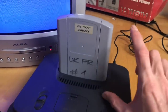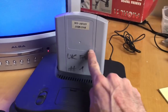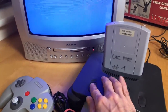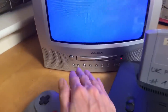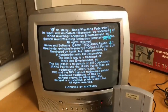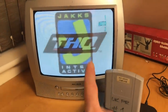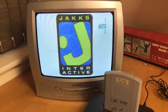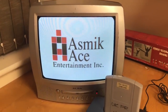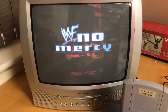So here's the cart. As you can see, it's extra tall. A normal cartridge would come to here, about halfway. It's in a UK PAL machine. We will fire it up. Get that on the right screen. There we go. So it loads up. It's made by THQ. Oh my god, endless intro screens. Come on. And there you have it, WWF No Mercy.